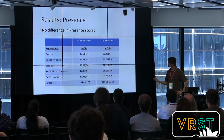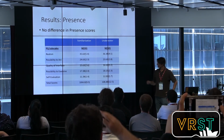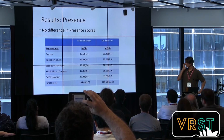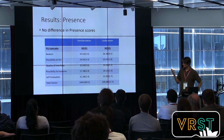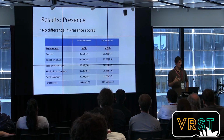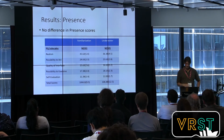Here are the results of the presence questionnaire. The total scores are on the bottom here, and you can see there's a slight increase in presence in the underwater compared to the familiarization, but none of this is significant. Sub-scores for realism, possibility to act, quality of interface, etc., no significant differences. This is despite the fact that people actually reported to us that they felt more immersed, not just submersed, but immersed in the underwater environment.